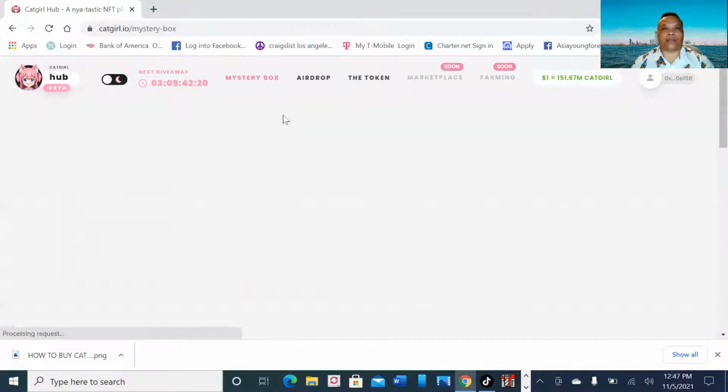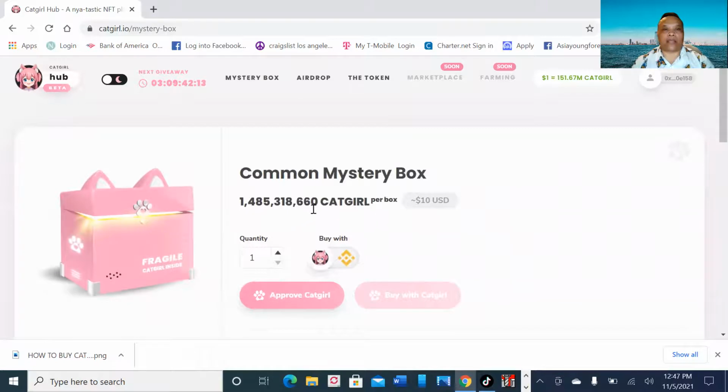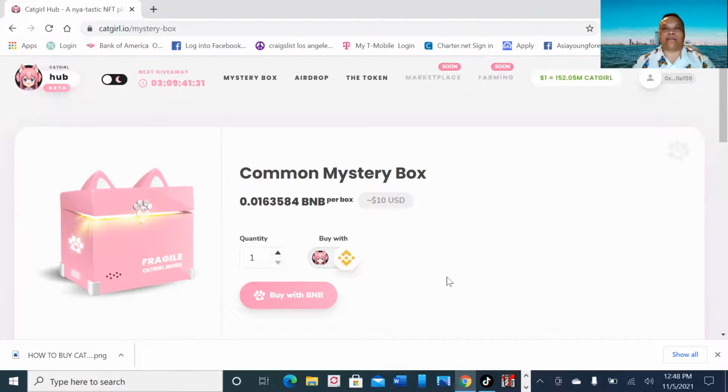If you click on this mystery box and come down, they have these many tokens right here, like a billion tokens. That's representative of the Catgirl token, and that's how much it costs to buy one of the NFTs. Now if you go right here, with BNB they're going to cost you $10. And in this corner, you choose how many you want to buy. I have purchased 5 already, and I still got the same category, which is the lowest one, so I keep buying it.